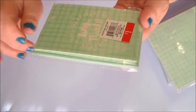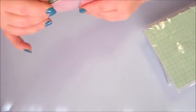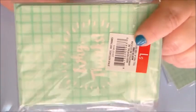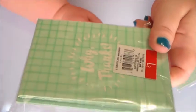And then the pink cards were a buck. Oh, it looks like, oh gosh, I didn't even notice. There's cards on the back, the teal or mint green, some mint green and some pink. It says, why thanks on the mint green and why thanks on the pink. Oh, cute. I didn't even notice that.